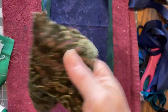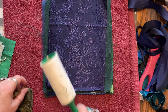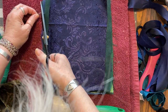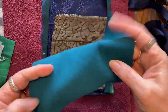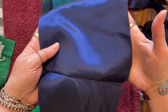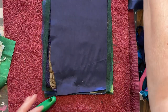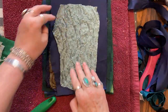This is a burnout velvet in sage green, olive green. Okay, I see a problem now. Kind of a faux suede-ish. Dark blue satin. Green lace with lots of texture. Love it, love it, love it.